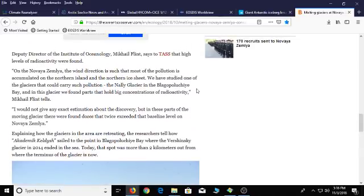On Novaya Zemlya, the wind direction is such that most of the pollution is accumulated on the northern island and the northern ice sheet. We've studied one of the glaciers that could carry such pollution, the Nalli Glacier. And in this glacier we found parts that hold big concentrations of radioactivity, Mikhail Flint says. I would not give any exact estimation about the discovery, but in these parts of the moving glacier there were found doses that twice exceeded the baseline level on Novaya Zemlya.